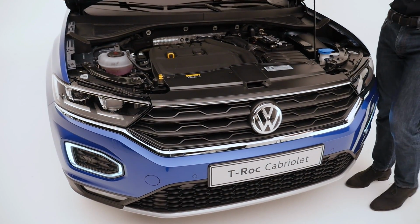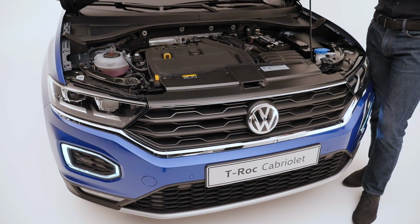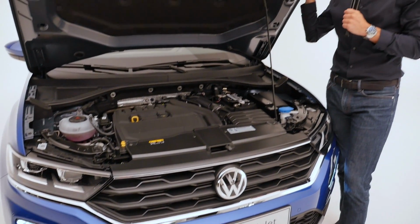Yeah, what about a T-Roc R convertible? Let's keep dreaming for a while.